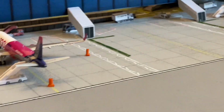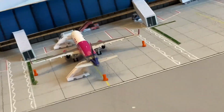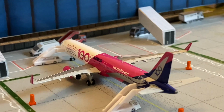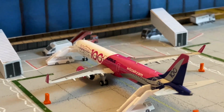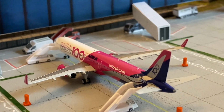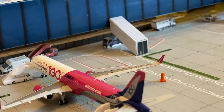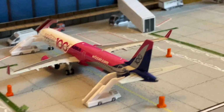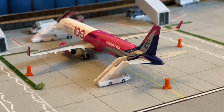There we've got a blank stand. Then I'll do these two actually. So this is the bit of disaster. We got the Wizz Air A321 in the 100th livery. The aircraft's pretty much gone tech. It's gone a bit belly up, pretty much while they were boarding, and they got a couple of messages and stuff like that. So they're trying to sort out an issue.